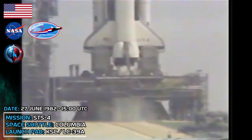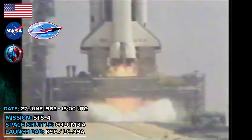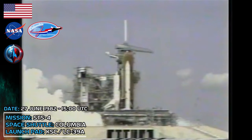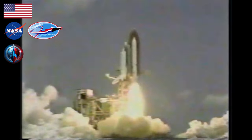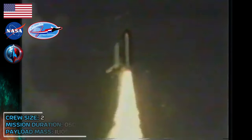T-minus 10, 9, 8, 7, 6. We have main engine ignition. 4, 3, 2, 1. And we have solid motor ignition and liftoff. Liftoff of America's space shuttle on its first mission, and we have cleared the tower.